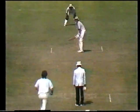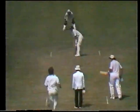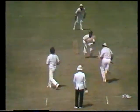From that push, near one, but 4 runs all the same. But also leg byes, adding on to the sundries. It's a big hit. 4 runs. Batting on 9. Fine delivery, just a single.